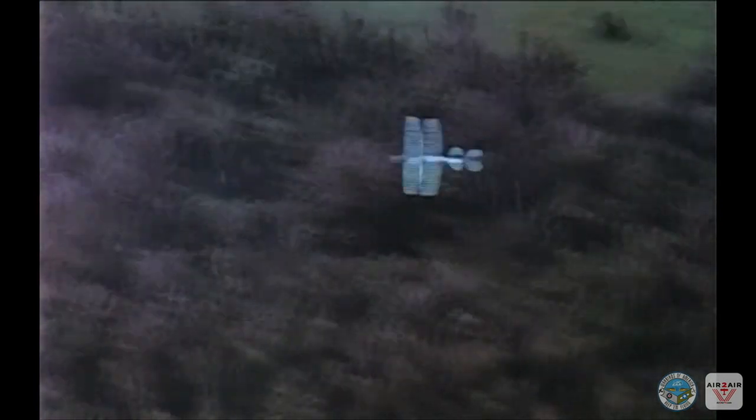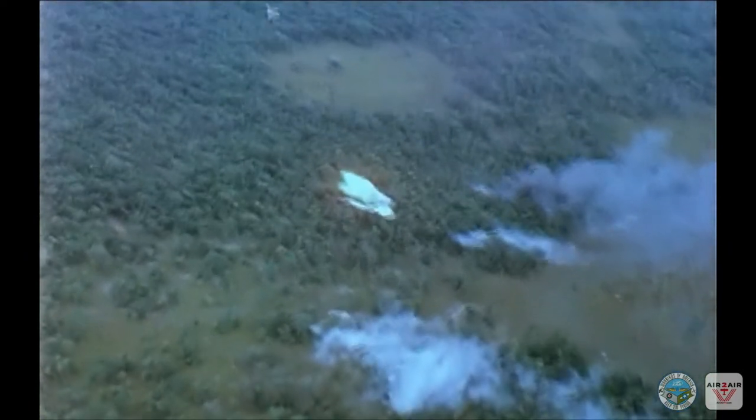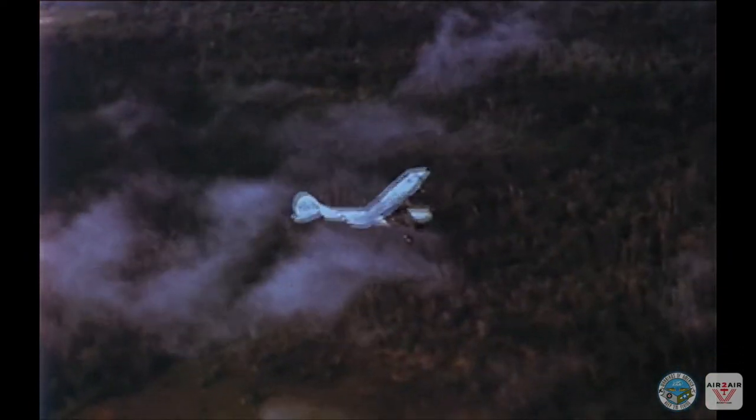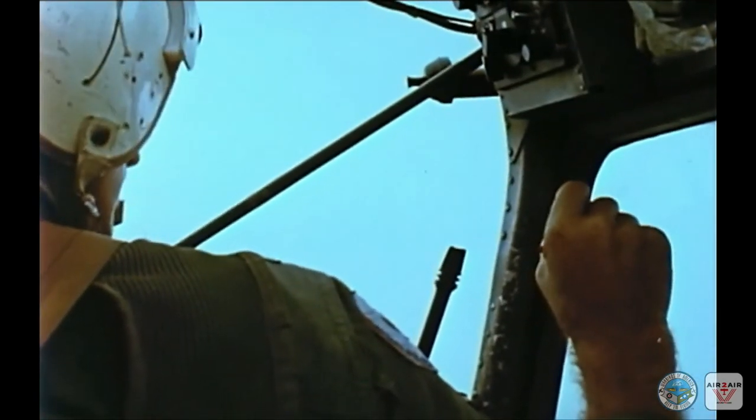The purpose of the O-1 was to find the enemy and orbit its location until artillery and attack planes could deliver the goods, and then hang around to observe the hits and report the results. Somewhat like the role of a gun dog used by hunters.